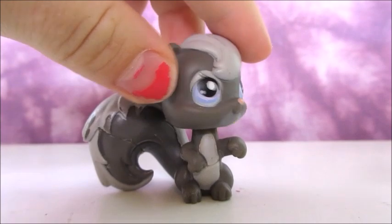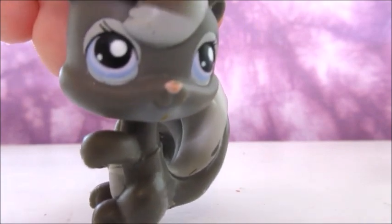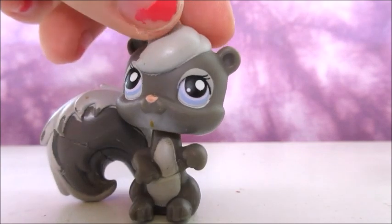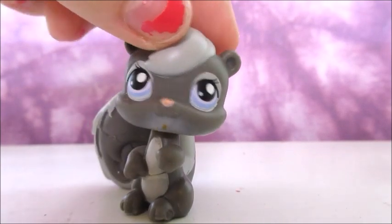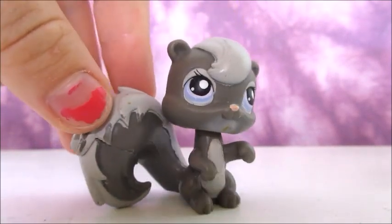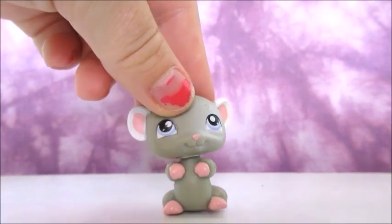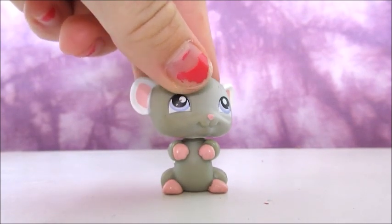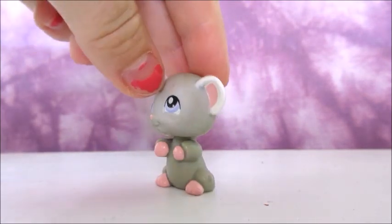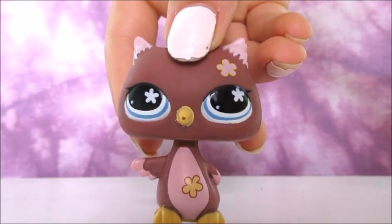The next LPS we found was this really cute gray squirrel. She has these pretty purple eyes. And she's in pretty good condition for a thrift store LPS. We actually already have this squirrel, but it's always nice to have a few extras. She's actually a really cute squirrel. So this is the next LPS. It's just this cute little gray mouse with pink feet and white ears, another purple-eyed LPS, and it is just super cute and tiny.